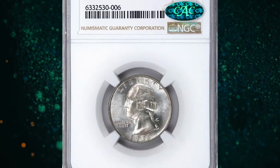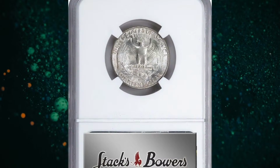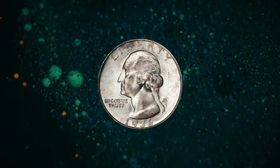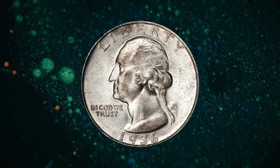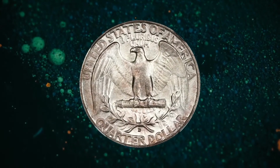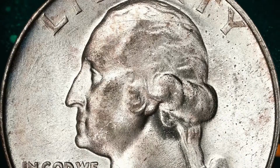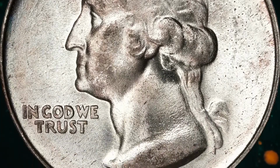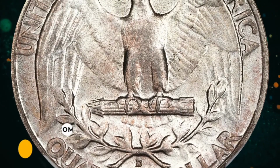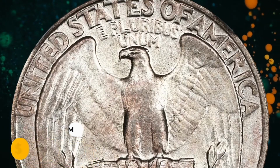Number 14, 1936 Washington quarter in MS67 plus condition, CAC approved superb gem, lightly toned in iridescent antique silver. Both sides are intensely frosted with a razor-sharp strike. This would serve as a highlight in the finest Washington quarter cabinet. After only the 1932D and 1932S, and excluding varieties, the 1936D is the rarest quarter of this design type in gem mint state preservation. It was sold for $3,960.